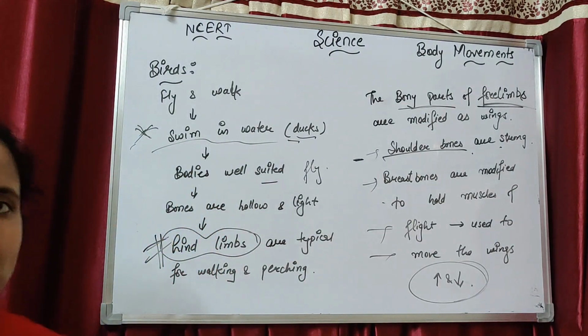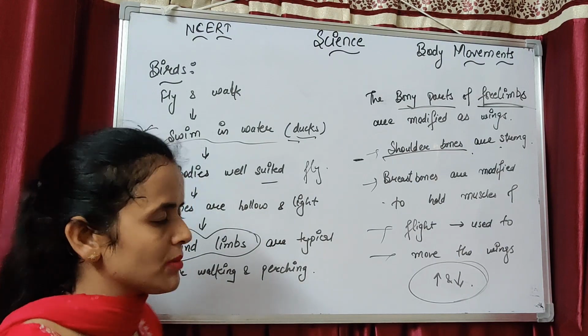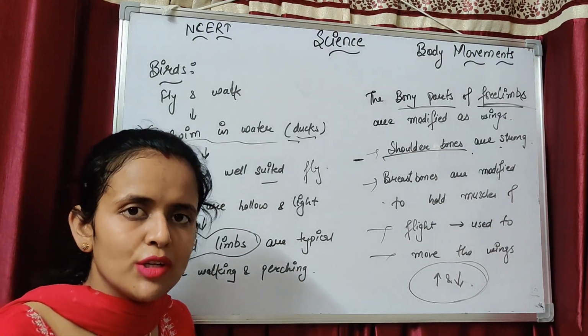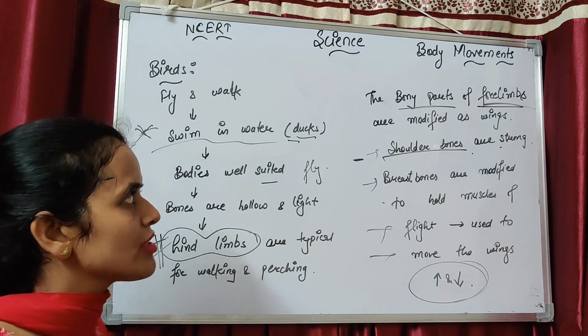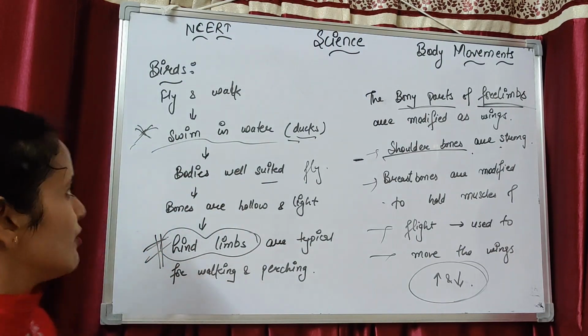Clear? Again I am repeating about the birds. If my speed is high, then please tell me and I will slow down. But I think so, this is the fifth day I am taking the video of this chapter, so I am going slowly. That's why you have to clear each and every concept of this chapter. This is a very interesting and very important chapter, so please read it carefully.